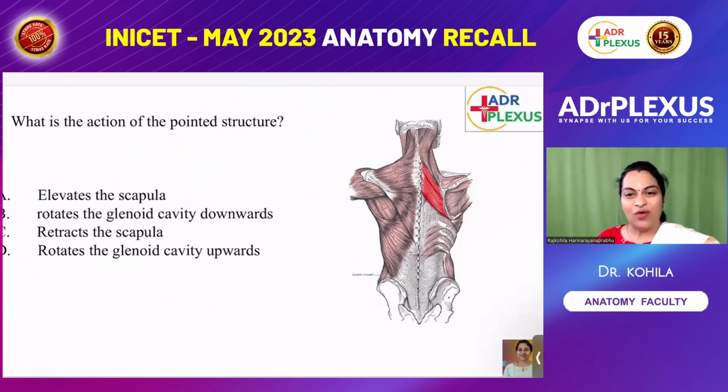What is the action of the pointed structure? Yes. So the muscles of the back are arranged as superficial and deep muscles. In the superficial layer, you get to see the trapezius, isn't it? And lower down, latissimus dorsi. Once you remove the trapezius, you can see the muscles attaching the scapula to the trunk and the vertebra.